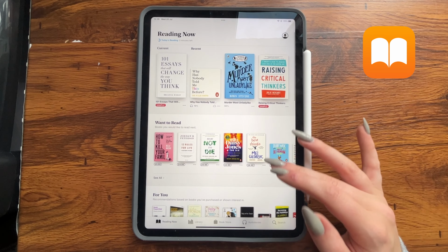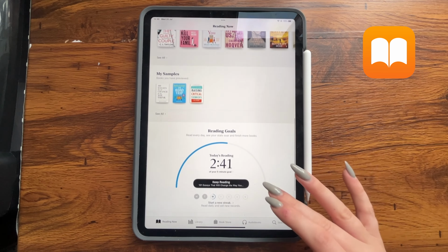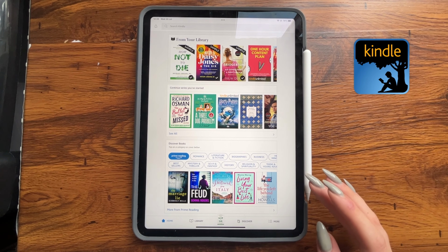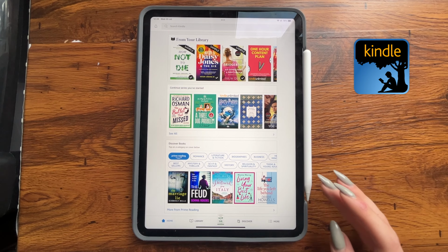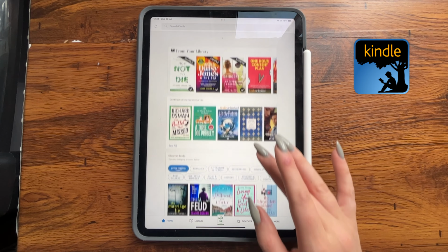So both Apple Books and Kindle have a very intuitive homepage. Your homepage basically gives you an overview of your library, what you're currently reading, so that you can very quickly just pick it up and start reading again. Both will also show you some titles related to what you've been reading that you may also want to read, so things from their shop that they think you would want to purchase and read based on what you've previously read.